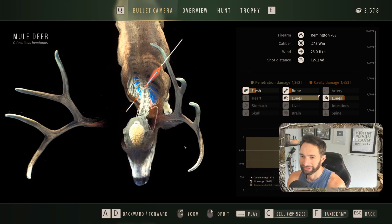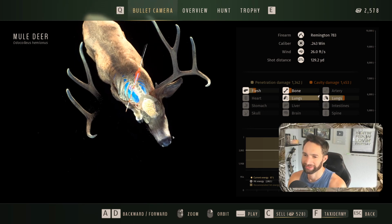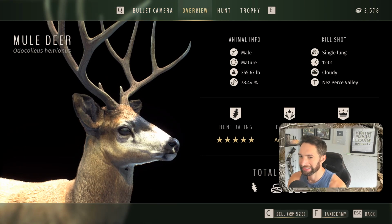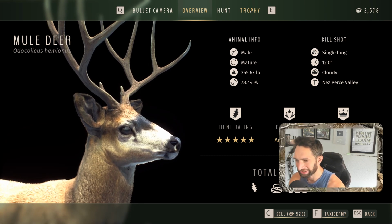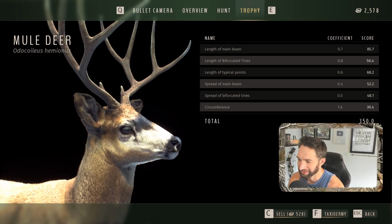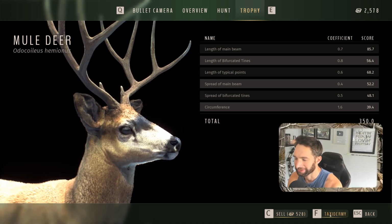Nonetheless, let's take a look at this giant buck that we finally did get. Man, look at the spread on that thing. And he's got some really good height, awesome tines. He's just an overall amazing buck. It's gonna be a 3-star trophy rating. And he's a mature. He weighed 355 pounds. Now remember, before this, our biggest buck of all time scored 321. Now, this buck is gonna score 350. That is by far our biggest buck, and we're definitely getting him mounted, especially after the amount of work that went in to getting this thing and finding him.